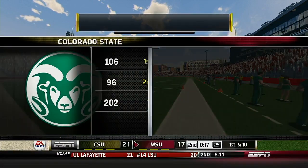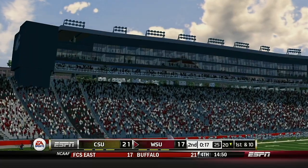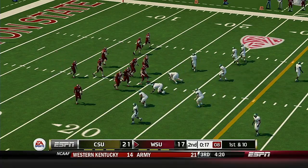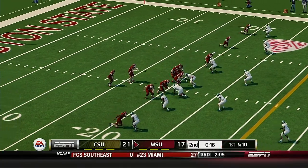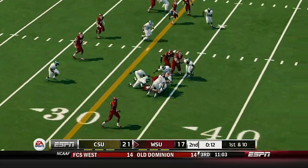Washington State's offense has struggled here in the second quarter. Kirk, what do they need to do to get going on this next drive? Well, Brad, I think they need to reestablish the rhythm that they had early in this game and just go back to the basics of what that game plan was: running the football, a passing game that you have confidence in, just trying to become a little bit more balanced. Then I think you'll find that rhythm and make it easier to drive the ball and put points on the board.